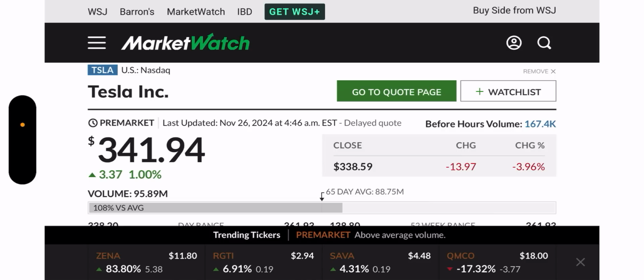But anyway, this pre-market is as of 4:46 a.m. Tesla is showing that it's up 1%. It's at 341.94.